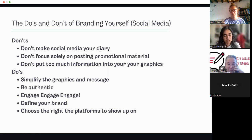The third one, I don't think I covered this much, but when it comes to social media, you really want to engage. Posting is one part of it, but engaging with other people within your audience is also very important, because you want to build a relationship with the audience that you're trying to target. The fourth is to define your brand. It's similar, where you want to have simplified graphics and messaging, but you also want to make sure that your mission statement, your graphics, your messaging, all of it is consistent with the core message that you're trying to promote.